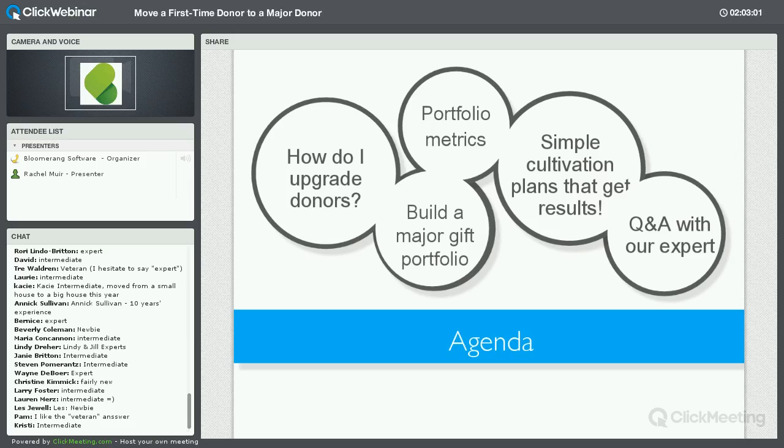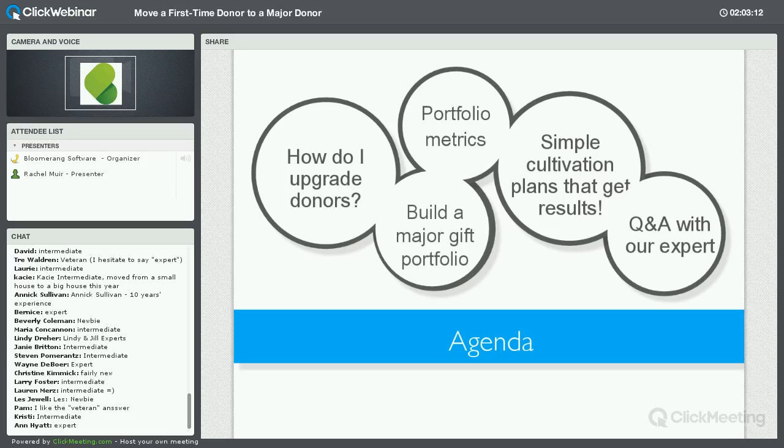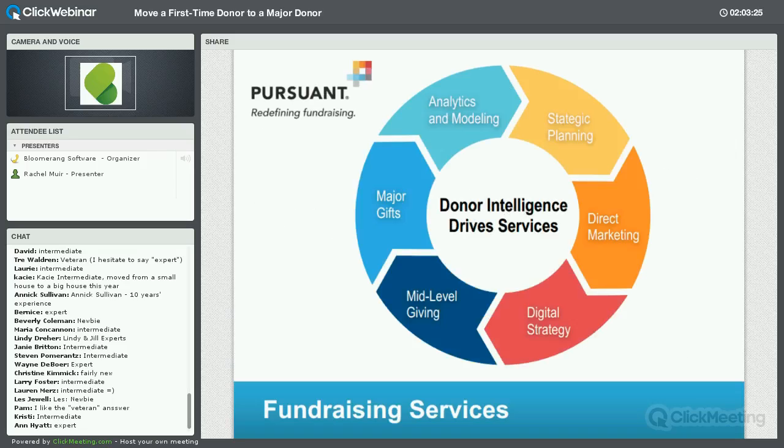Then I'm going to give you some best practices metrics on managing your portfolio. I'm going to show you some really great examples of very simple cultivation plans you can make on your own just using Excel. You could even use a Word document, but some simple cultivation plans that you can use to stay organized and get results cultivating your donors. And then of course at the end I'm going to be answering your questions, and I'm really excited about doing that.